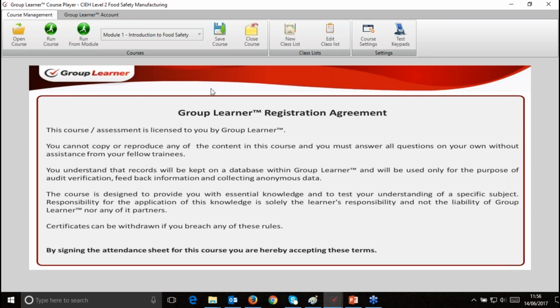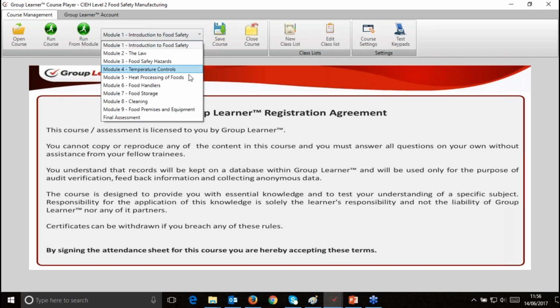And you can just see the front screen there is just a registration agreement, and by signing this attendance sheet for this course, you're hereby agreeing to the terms and conditions of this course. And you can see the format of this course. There's 9 modules in total. The level 2 food safety takes on average 2.5 hours to complete, and then you have your final assessment there at the end.